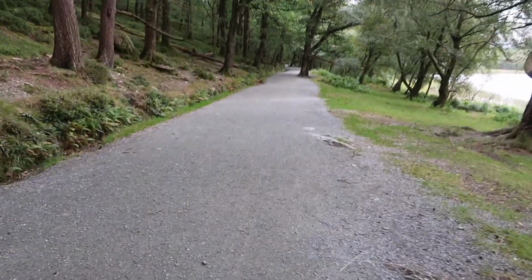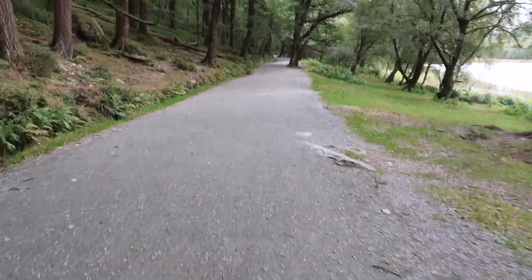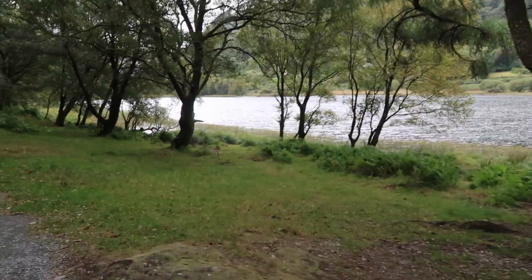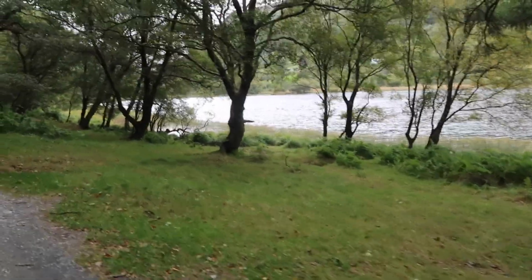We are now walking to the upper and lower lakes, more so the upper lake because the view is apparently stunning there. It's super nice outside, a little windy, but honestly this is a wonderful walk. There's the lower lake right there.